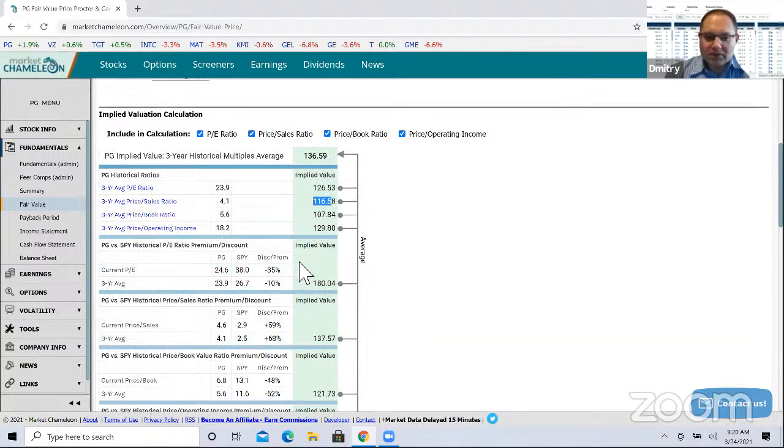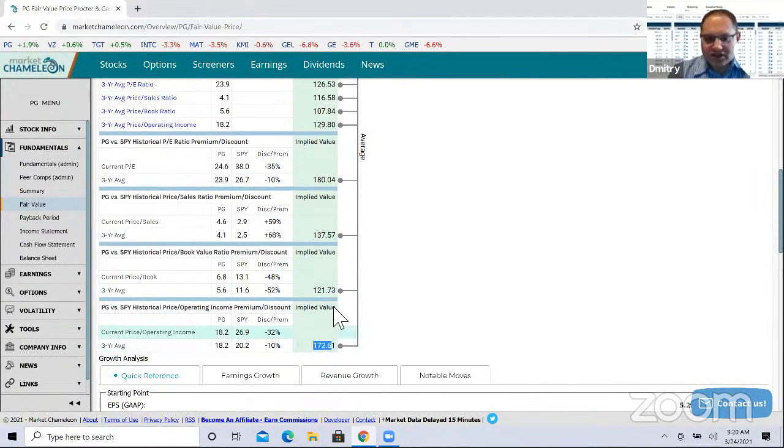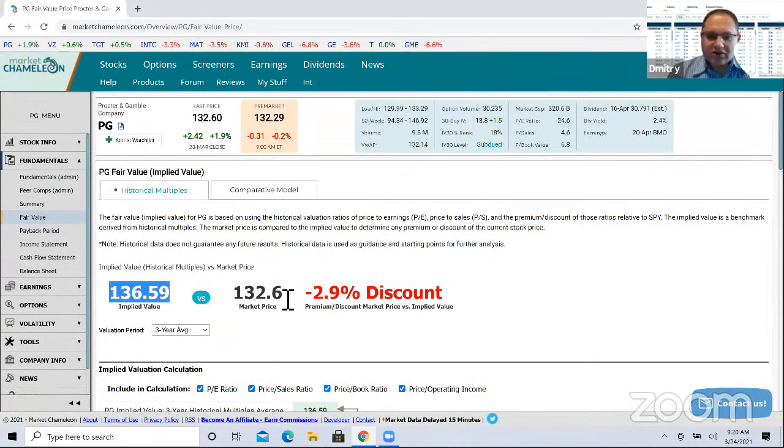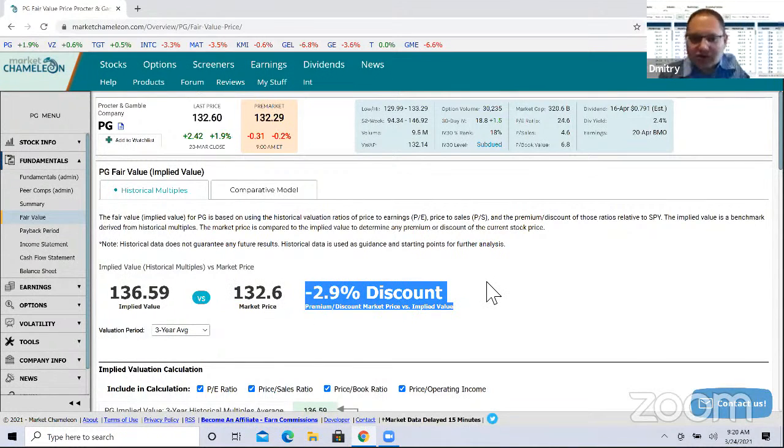If we compare that to the rest of the market right now, its PE is 24.6, SPY 38. That's a 35% discount to the market. Its 3-year average traded at a 10% discount to the market. If we use that as our benchmark, this is the implied value. So it just does that for each multiple. If we take the average of these implieds, we get 136.59, market 132.6. So that's kind of in line, right? It is kind of in line with its historical averages, a 2.9% discount.